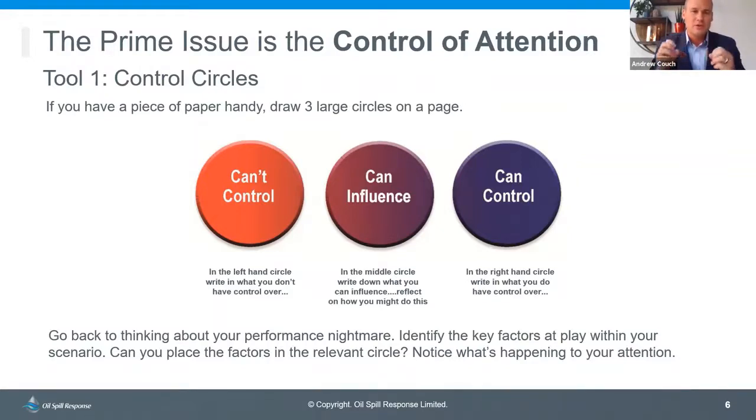So this tool can be used in the moment. It can remind you when the pressure's coming on in the moment, and also you can use it as a preparatory tool, so preparing for maybe a pressurized event. And the key there as well, of course, is to over time develop the skill to let go of the uncontrollables, and freeing yourself up allows you to then concentrate on what you can control, which is far more productive.